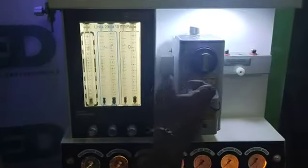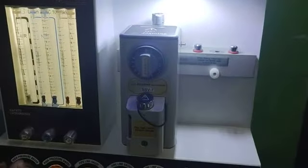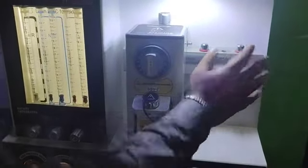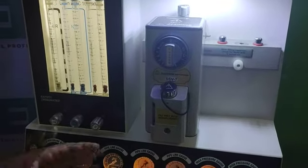Now coming to this tec bar, here you can put two vaporizers together. One is already attached, and if you wish you can attach another vaporizer. We have already connected one sevoflurane here. Also, if you wish to connect isoflurane, the option is there, you can connect it.